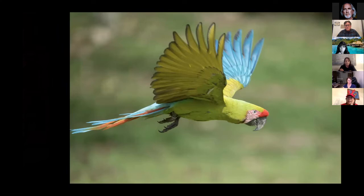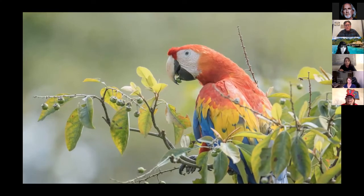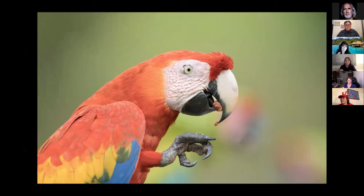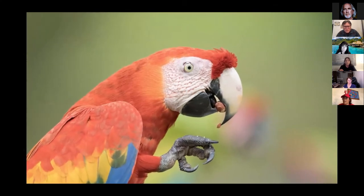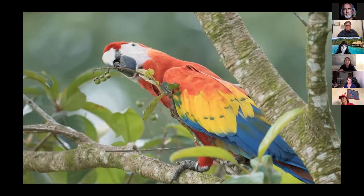The great green is an endangered macaw, and the scarlet macaw. The spectacularly colored birds feeding in the wild on some berries, very approachable, very cooperative subjects. Pretty fortunate.